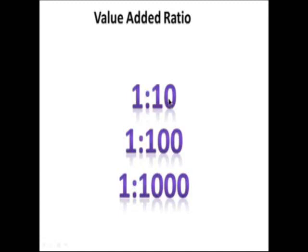We want to reduce that down to where we're approaching world class, and the tools that we're going to show you today that Ron and others have developed get at that. It extracts the non-value-added activity, and that's our goal.